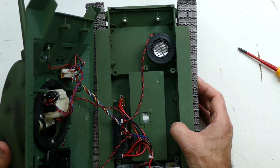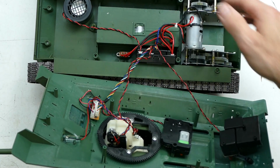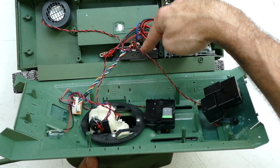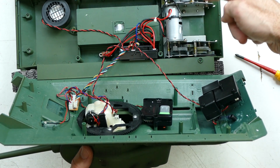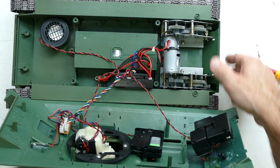But so here we go. So there is the inside of the tank. Now, if we flip it around, it's 2 separate parts now, as you can see. Here you have your speaker for the sound kit. You have your control board, which controls everything in this tank. You have your left and right gearbox. As you can see, they are the zinc metal edition.